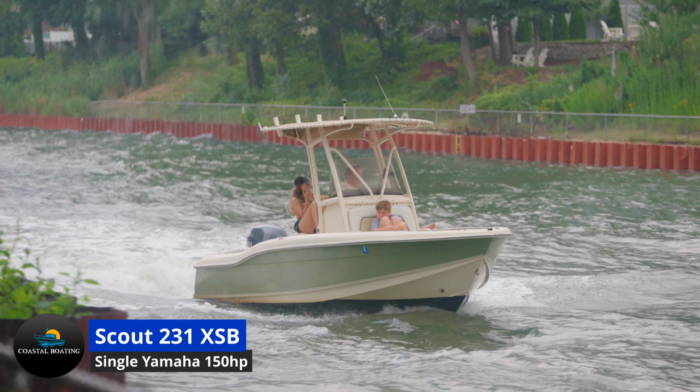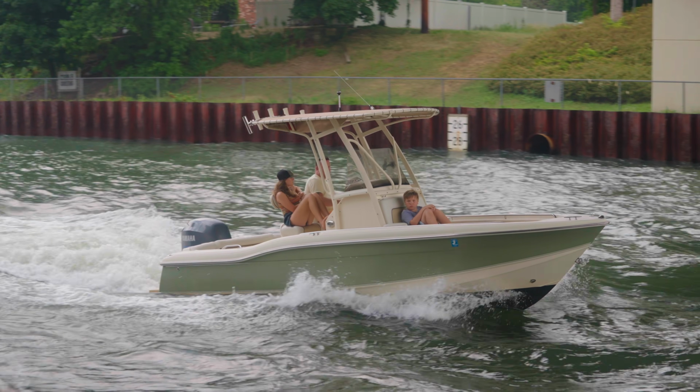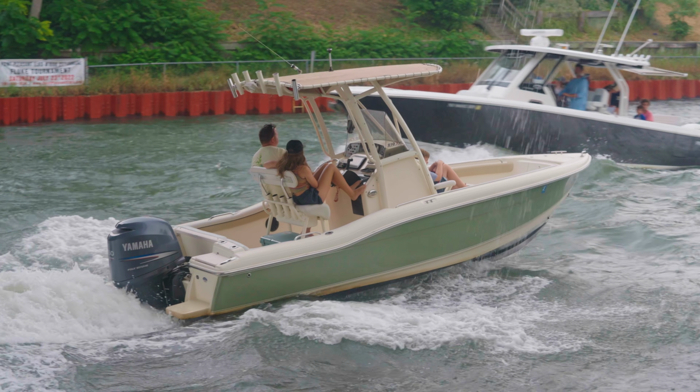And we're back to the rain. You know, sometimes it feels like weather has a personal vendetta against us boaters. A little sunshine wouldn't hurt, now would it?